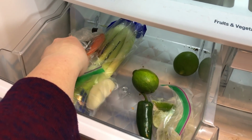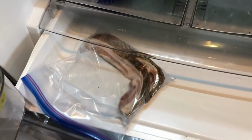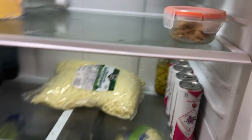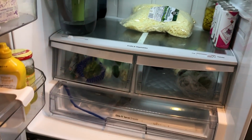Some limes, a little bit of onion, and one carrot and some celery. And then this is the last of our bacon. And, oh, and this is tuna. Oh, come on. This is tuna for our cat to give her medicine in, so that doesn't really count. But that is the status of the fridge.